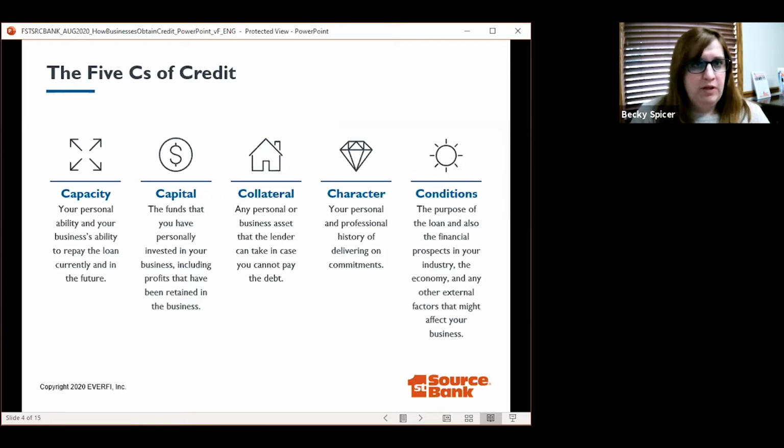Those funds that you've contributed to are that skin in the game, the capital you put in. On the traditional side of lending, on the commercial side, usually they look for 80% loan to value, meaning about 20% of your project is going to come from your pocket. That could be as easy as purchasing equipment, funds that you have in a savings account, or maybe I have real estate that I want to buy, so I want to have my down payment, something like that.